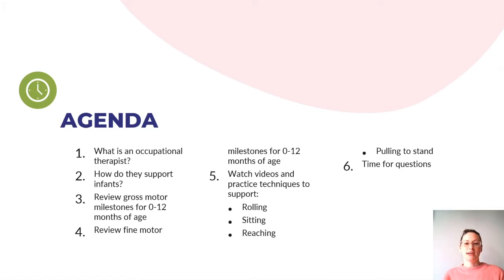For today's agenda, we're going to focus on what is an occupational therapist. We're going to look at how they support infants. We're going to review gross motor milestones from the ages of 0 to 12 months. And then we're going to review the fine motor milestones, again for 0 to 12 months of age. And then we're going to watch some videos and you'll have some time to practice at home certain techniques that we're showing. And we're going to focus on rolling, sitting, reaching, and pulling to stand.